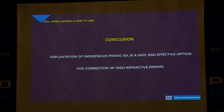So suffice it to say that ICL is a great product, and I think any serious refractive surgeon must be doing phakic intraocular lenses, and the availability of IPCL and other Indian lenses is a viable alternative when you want to offer this to a wider cross-section of your patients.